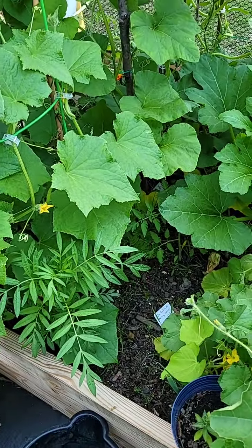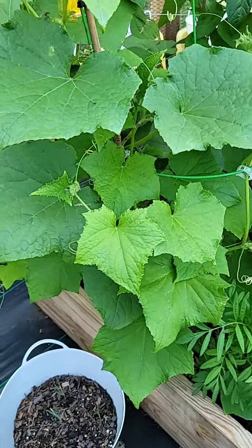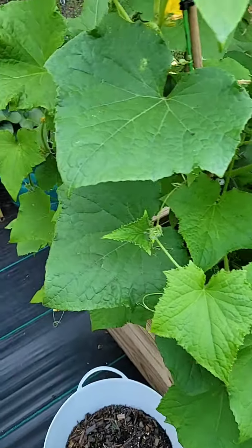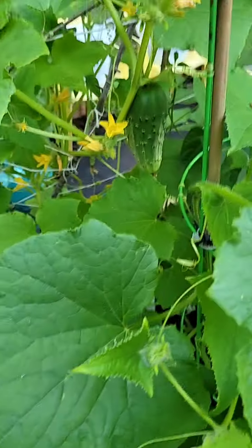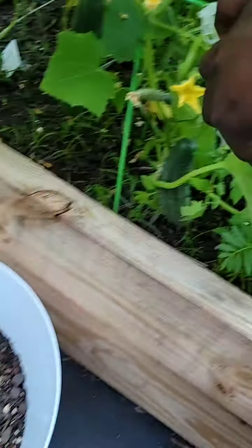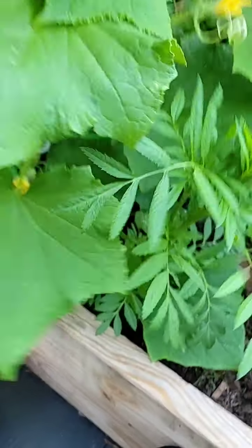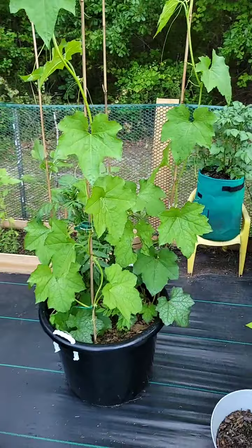I also have some volunteer tomatoes in each one of these beds. Also, the cucumbers growing wonderfully. I did pick some. It still got some wonderful cucumbers. Look at that big one right there. Great. All down here. They're not ready yet, but they are growing lovely. This right here is growing awesome.